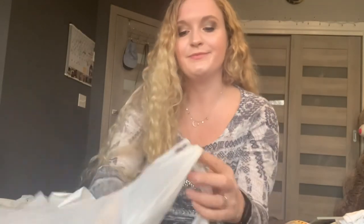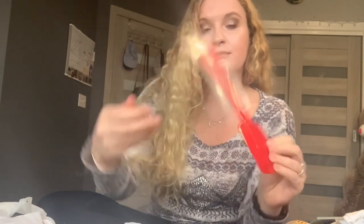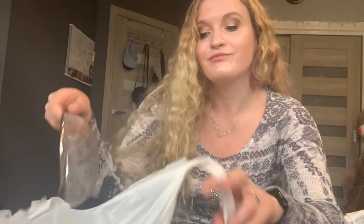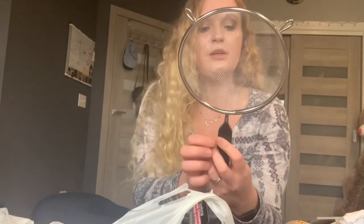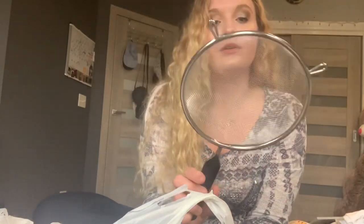Okay. This is the last bag of goodies, and then we are done. Another spatula, Betty Crocker, red one. I'm gonna have a lot of spatulas because why not, right? And then a mesh strainer. This is good for washing your rice or whatever before you cook it. I don't really know what else I would use this for though.